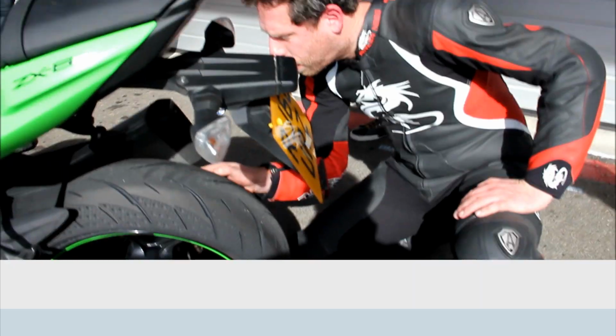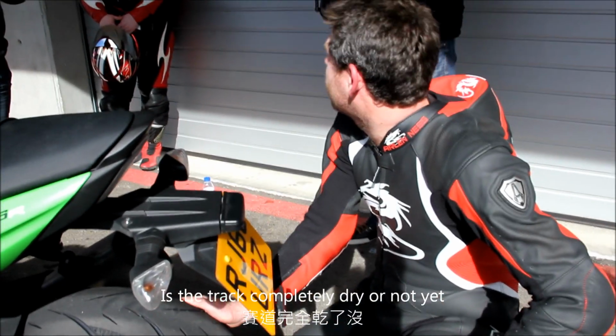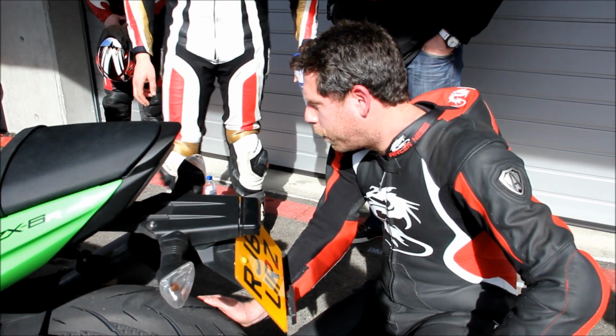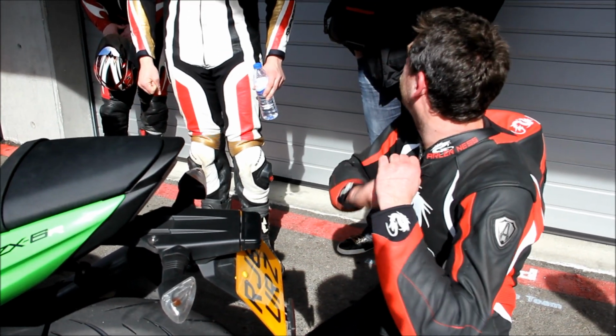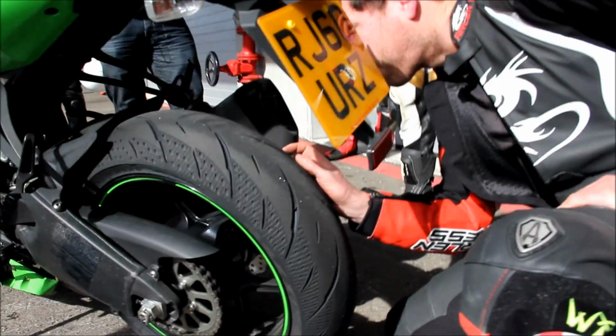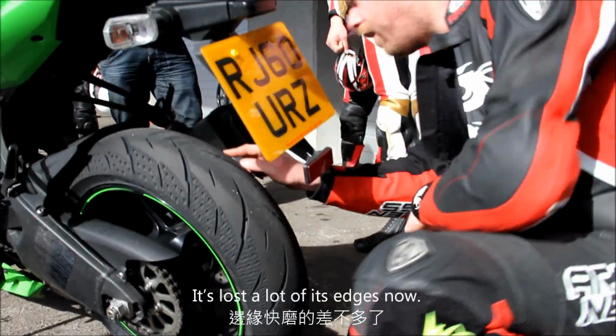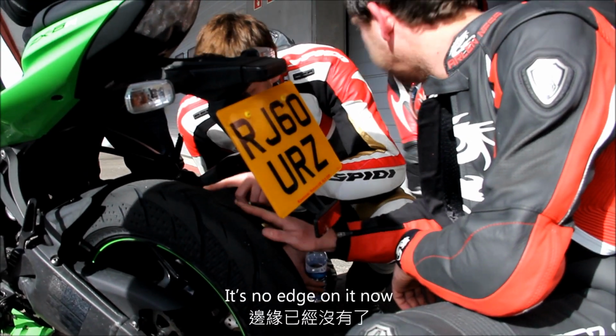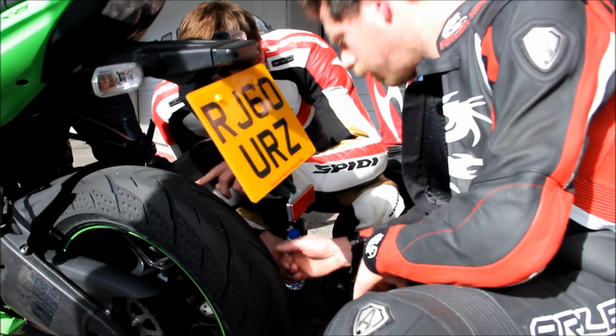It's getting there. It's getting a lot more confident. You can't completely throw it. It's definitely near enough there, because once I think it's completely dry, it'll go right. But the thing is, you've lost all the edges now. Yeah, there's no edge on it now.